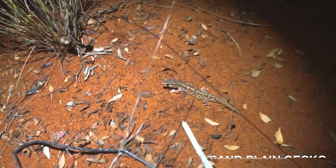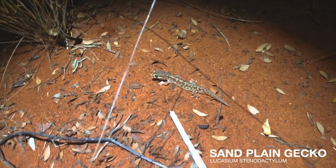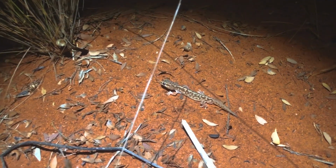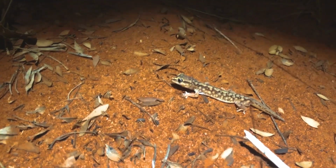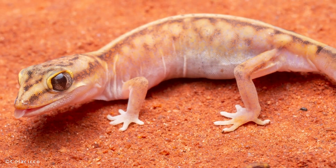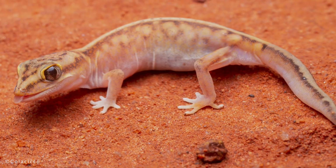So that's Lucasium stenodactylum, non-striped. These guys come striped, and they also come in a mottled phase. They're strictly a ground gecko. They're insectivorous. They're pretty common. They cruise around. We found quite a few of them. They're not termite specialists, but they're also chowing down on termites, ants, small crickets, beetles, you name it.